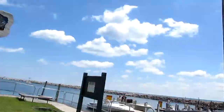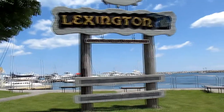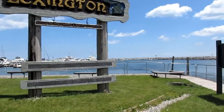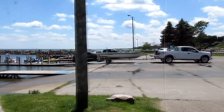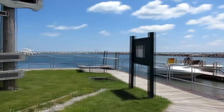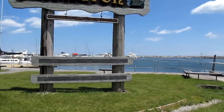Oh, almost lost my hat there. But yeah, definitely a nice day to come over here, but on a holiday weekend, you may struggle to find parking. So you almost may want to come early or just get lucky. But yeah, we're over here at a state-owned boat launch where you can go into the harbor over here and head out to Lake Huron.